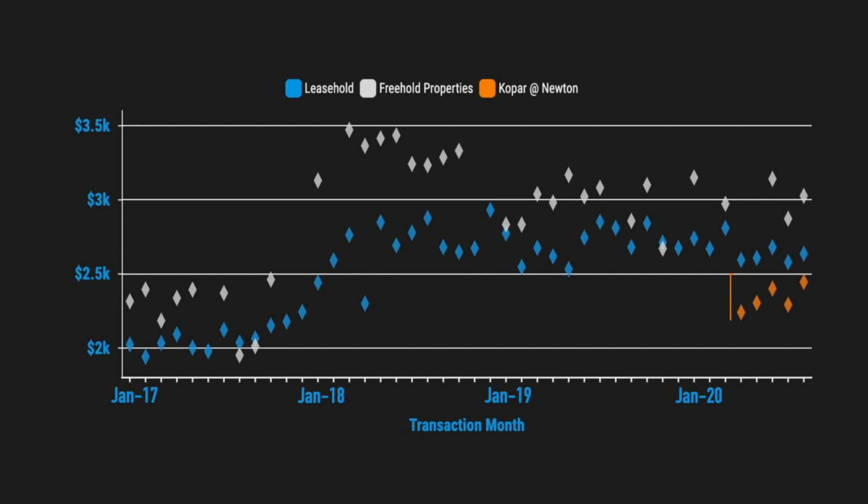Now, if you put in Kopar prices into the same chart, you can see why Kopar represents really attractive value, as it's definitely priced lower than the freehold projects, but it's also lower compared to the other 99-year leasehold projects sold over the same period.